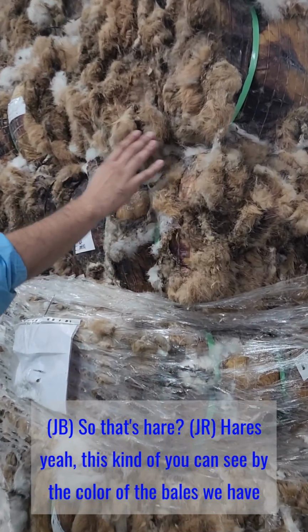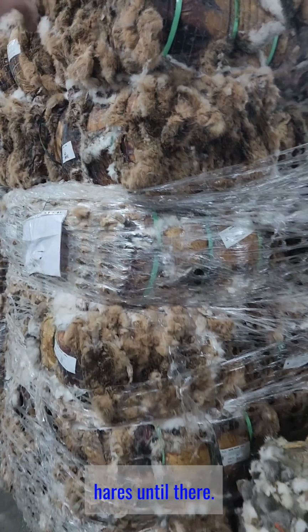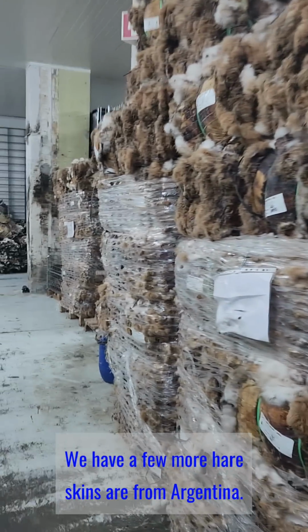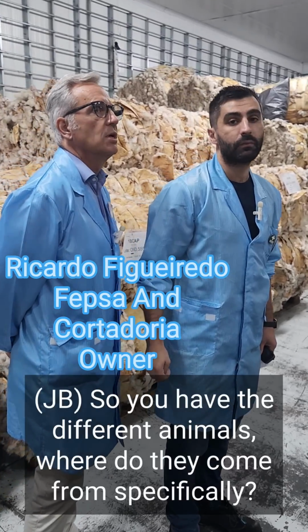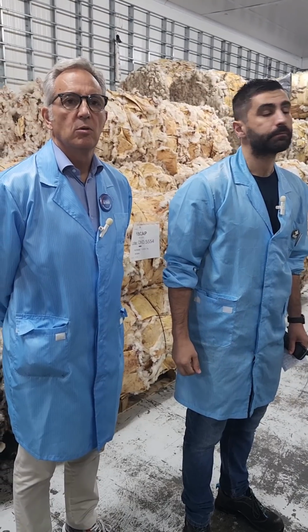You can see by the color of the bales. We have hares until there. We have a few more. Hare skins are from Argentina. Yeah. So you have the different animals. Where do they come from specifically?